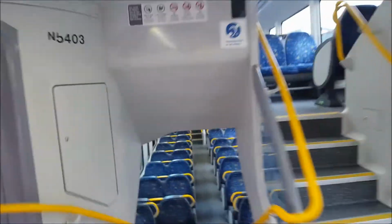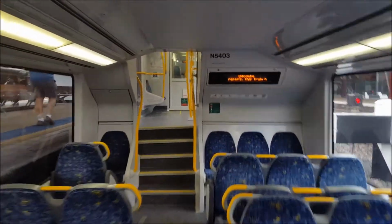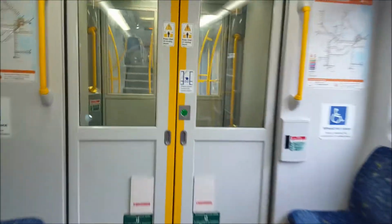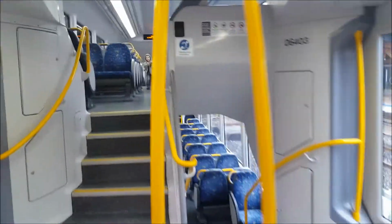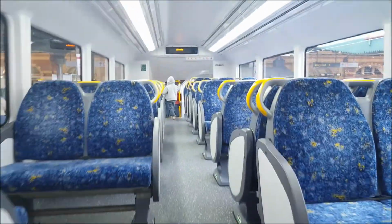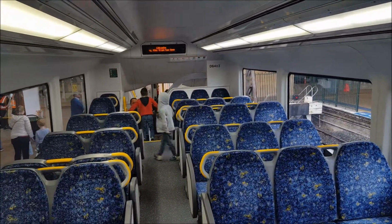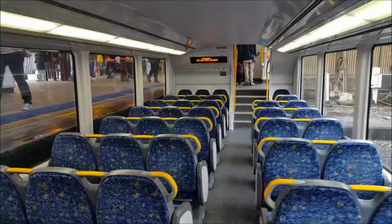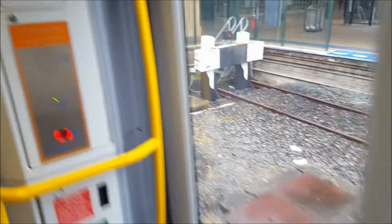Nearly there. I might take a trip downstairs again. Walking all the way through. Right through here. Might head upstairs. Might as well head downstairs actually. Just heading downstairs on this occasion. There's your help point.